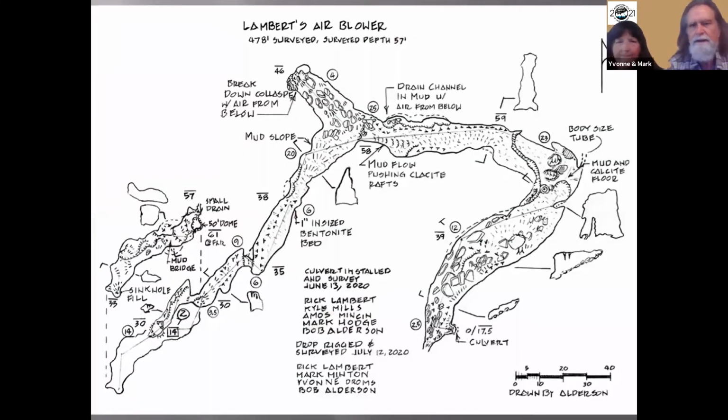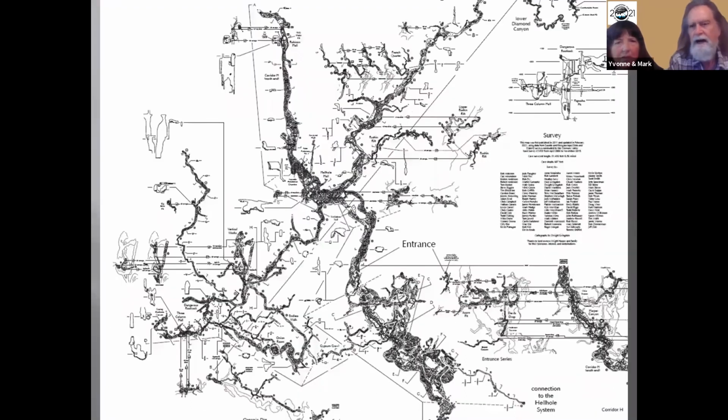And this is an example of a cave map. This is a simple one, but it's like a road map. It shows where the entrance is. It shows major features like big boulders and formations and how the ceiling changes and how the floor changes. This is a very complicated cave map. It's so complicated that you can't really see it all in one flat image. That's why there's so many little side images and cross sections and so forth to show the complexity of the cave.